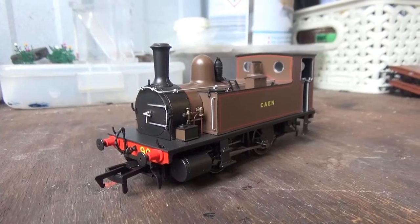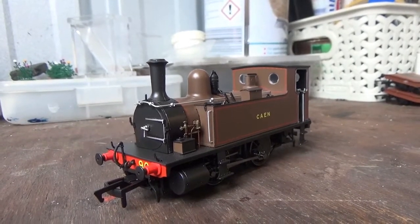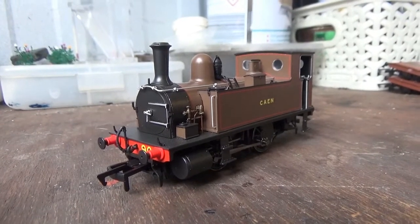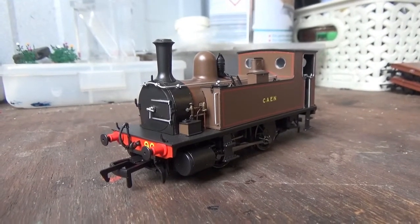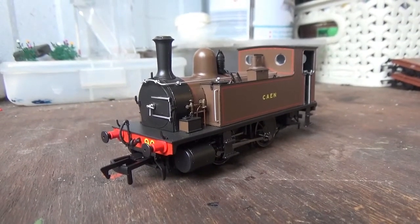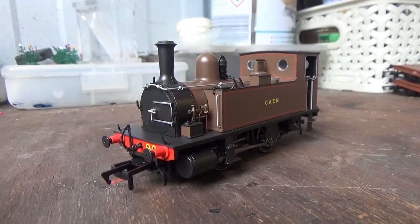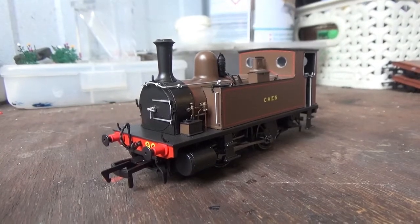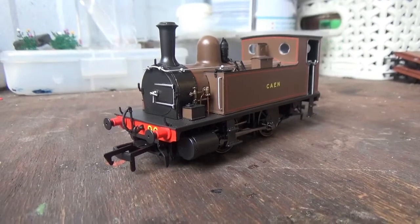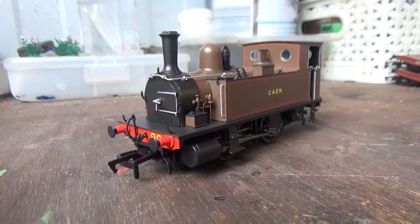There's not much weight in this model. It is quite light. There is some weight in this model, but just not a lot. So this model won't be able to haul any heavy or long trains behind it, which is fine, because the B4s were only really designed mainly for shunting work, and they mainly worked in the docks, but they did do some branch line work as well. But they'd only really be shunting and pulling small trains, so they wouldn't really be hauling a massive long rake of coaches or wagons behind them.